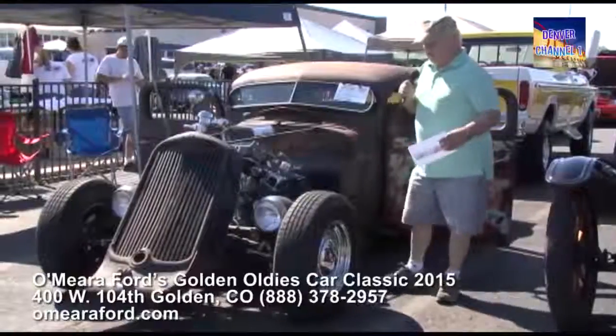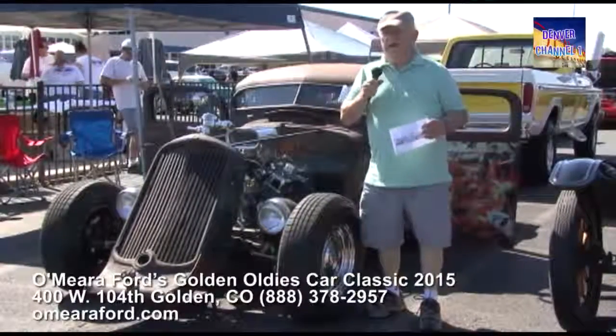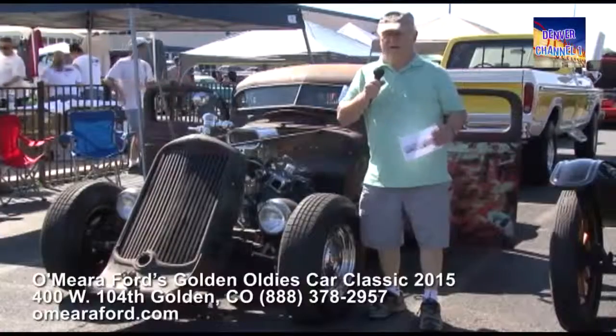So you know what rat rods are, right? This is where people kind of piece together old cars and make them look kind of ratty, and it's sort of cool, I guess. There you go.